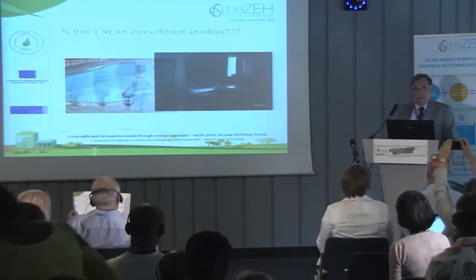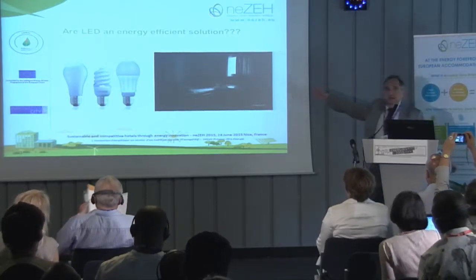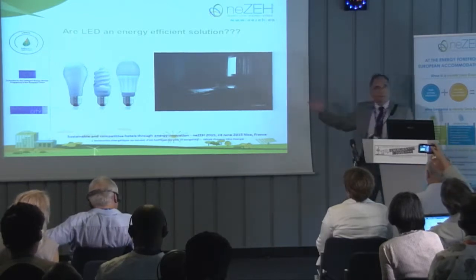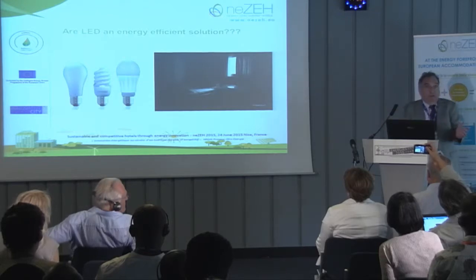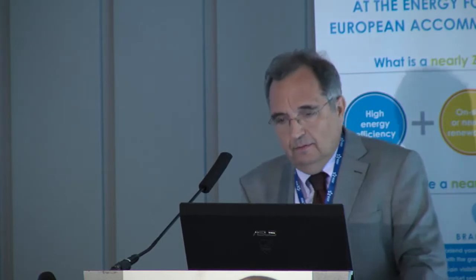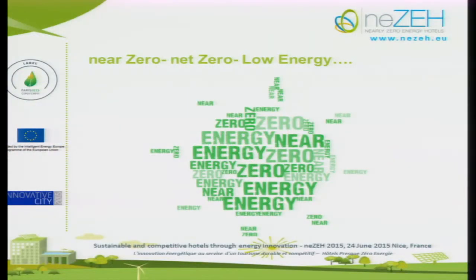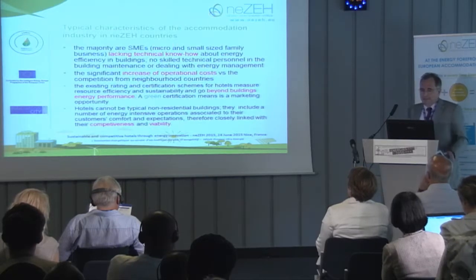So, which is the choice? What about the dark room? Is this a near zero energy room? No, this is a zero energy room. What about a LED? We have the LED lamps. No operation, no energy consumption, this is zero. No, this is not our case. Also, we discuss about energy. But what kind of energy? Near zero, zero, passive energy, net energy, things like that. This is really a little bit of a mess.